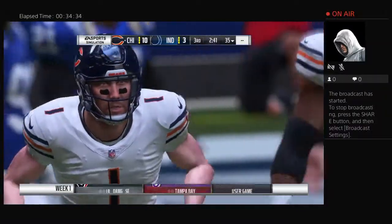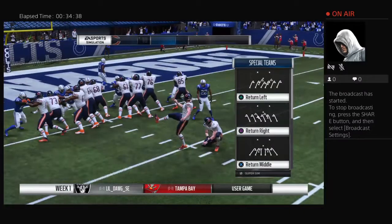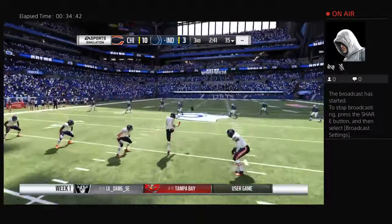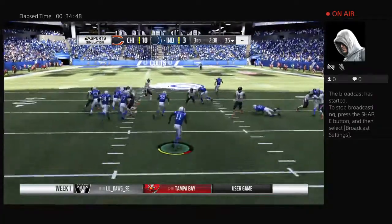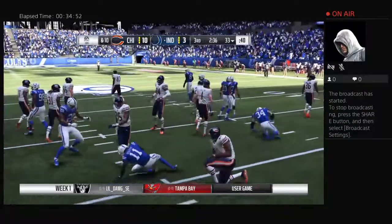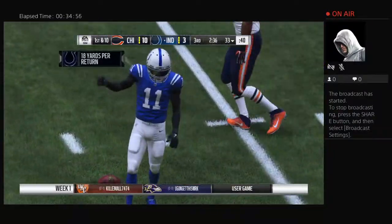A good drive gets him inside the 5, but they could not punch it in. And credit the defense, too. Make sure that happens, because that was the old bend but don't break approach. Made sure they contained them when they absolutely had to and forced the field goal attempt that went through. This one taken just inside the 10. And a good effort on a return there. Gets him across the 30 to the 33-yard line.